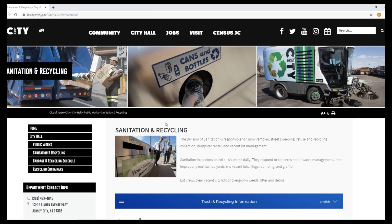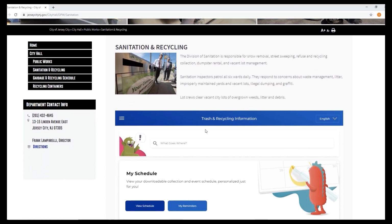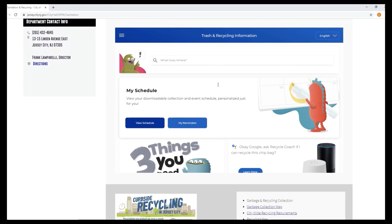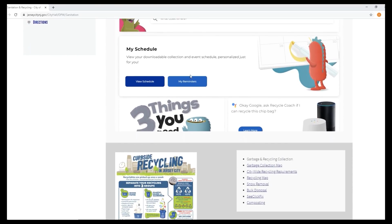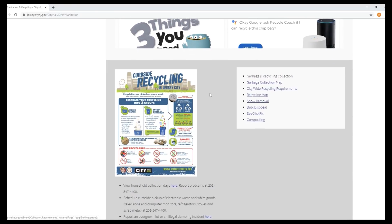Once you're in, you're going to be able to see all the options. A lot of cities give you a lot of options. Some cities are more straightforward. As you can see, this one has a search bar. You have the schedule of when they do this curbside pickup. Then you can see a flyer. This is basically all you need.